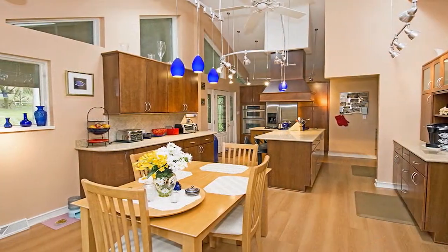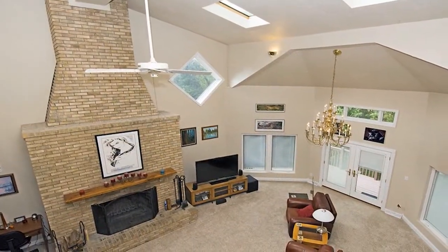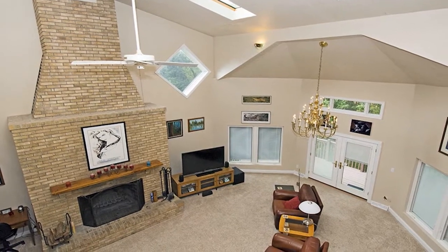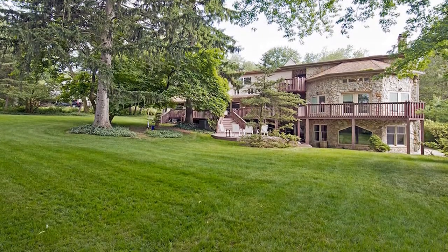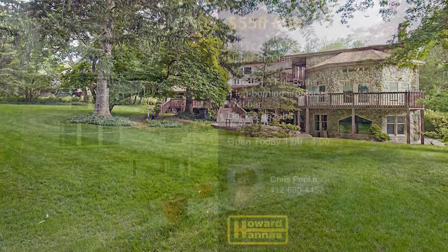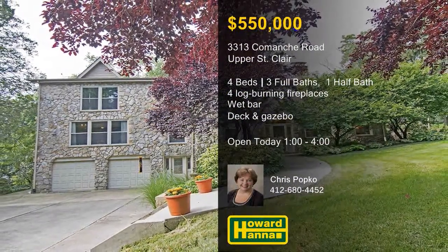Bullet and pendant lighting shine down on the kitchen, stone counters, and stainless appliances. The vaulted family room displays a wet bar, a spiral staircase, and a 20-foot-high fireplace. New pillar French doors lead to a multi-level deck and a gazebo overlooking the verdant yard. Host Chris Popko can tell you what you need to know at this afternoon's open house.